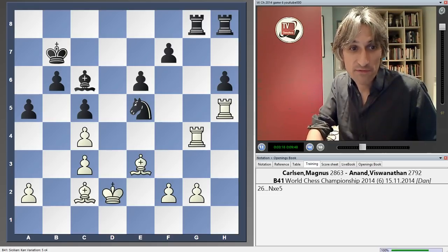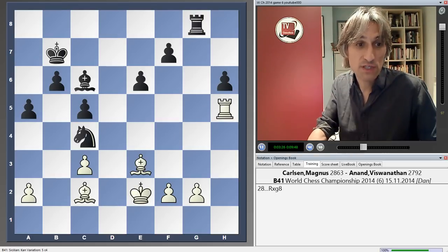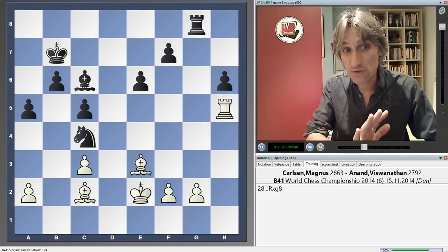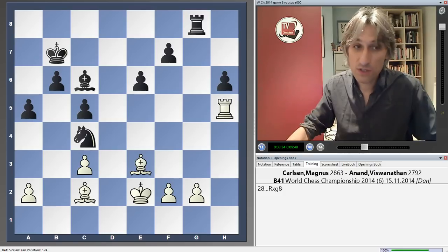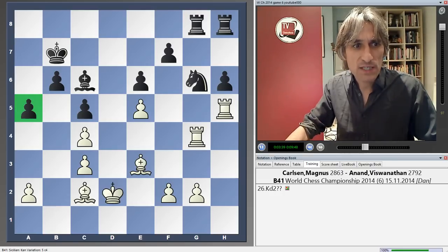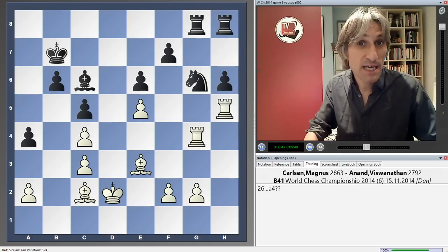Now, if rook takes rook, knight takes pawn check, king has to move away, rook takes rook, and you can see in this position that black is two pawns ahead. Now, it's not completely lost, but I would say that black has very good winning chances there. Extraordinary. But Anand was in the middle of this plan and immediately moved pawn to a4. Incredible. And immediately he played the move.